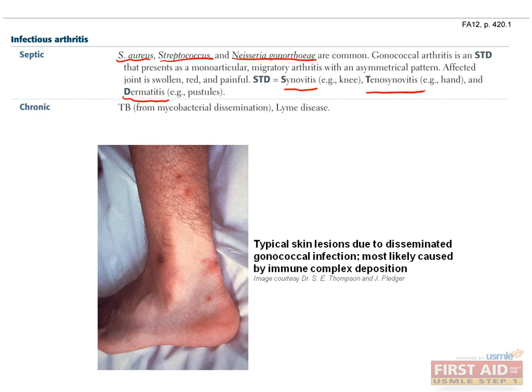While infectious arthritis often presents acutely, there are some examples when it occurs chronically. The 2 important ones are Lyme disease, where in the 3rd stage of the disease patients may present with arthritis, and also disseminated TB, which can spread to the joints.